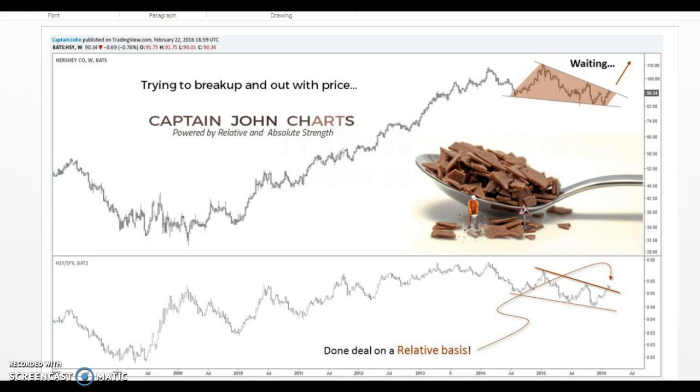But anyway, Hershey, when we posted this back on the 22nd of February, we're starting with a weekly chart here, and you'll see on the bottom the relative strength chart versus the S&P. It broke out on a relative basis, which is impressive, after underperforming the S&P for quite some time, since the beginning of 2015. And we were waiting for a breakout on a weekly chart. We did get that this week. Today we have the weekly breakout to the upside.